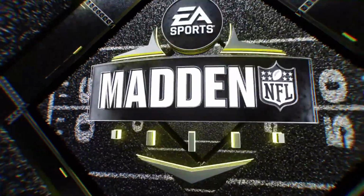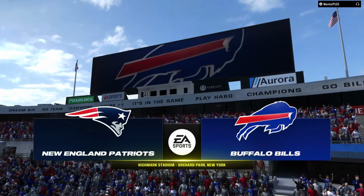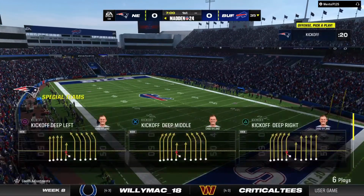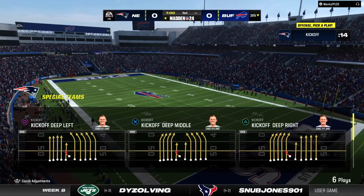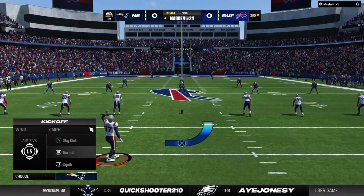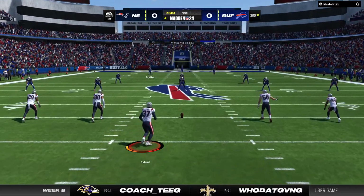From the home of the Bills since way back in 1973, there's a look at Highmark Stadium just outside of Buffalo, New York. Today we've got a Week 8 matchup on tap here, as it'll be the New England Patriots taking on the Buffalo Bills. And we are underway in Buffalo.